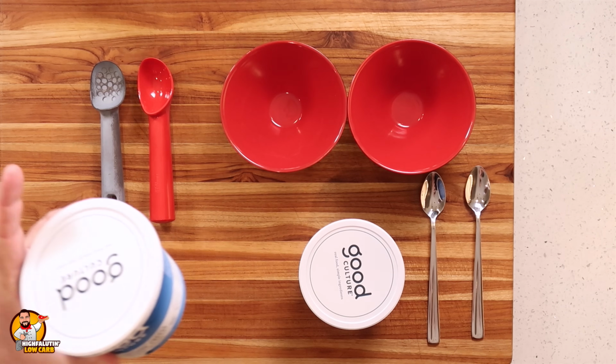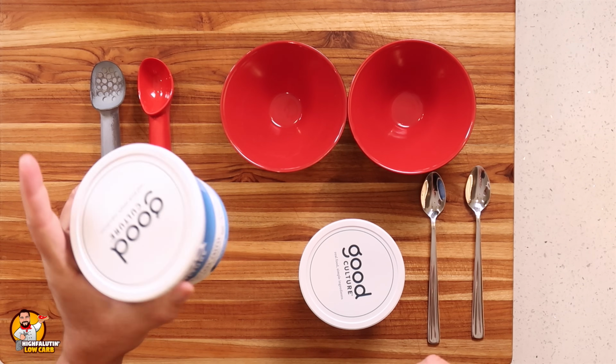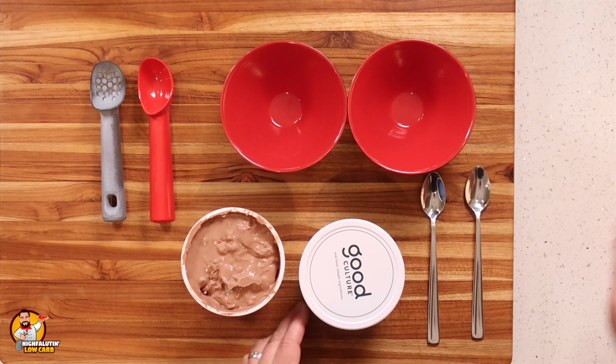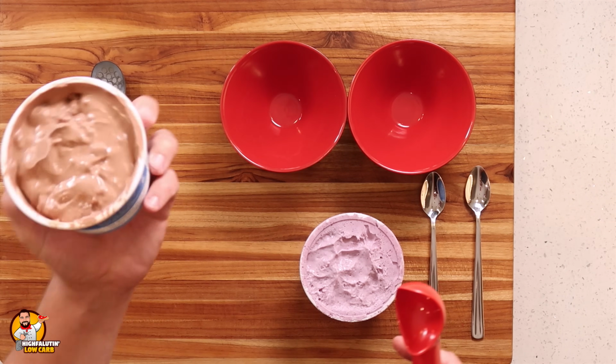All right, my friends, we are back. It's been just shy of about 2 hours, and I did stir these about every half hour, just a little bit, as they were coming to their frozen goodness. And now let's see what they taste like. The first one here is our chocolate. They're still a little on the softer side of Sears. You're going to have to let this sit up.